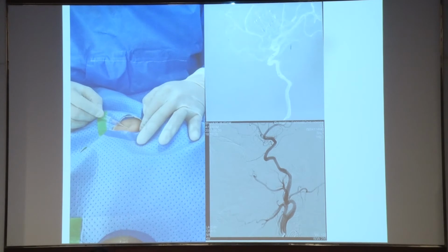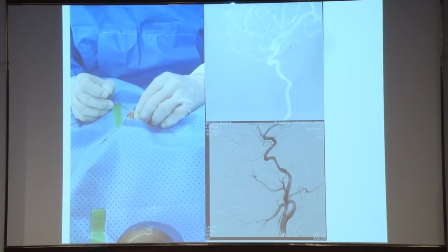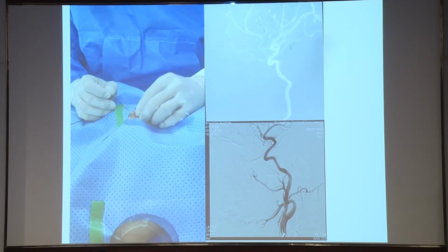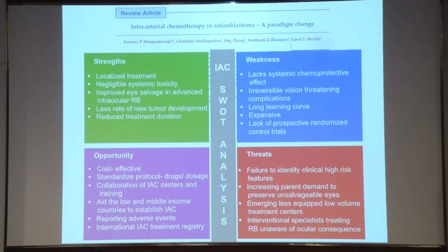And this is my interventional neuroradiologist. What we do is assess the situation, plan the drugs, whether it is single drug, double drug or triple drug therapy, and then the dosages. So the entire technique is done by a neurosurgeon. So this was a review article that we recently published in the Indian Journal of Ophthalmology.